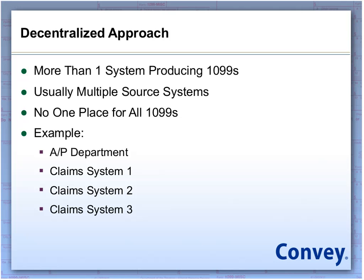Beyond just systems producing 1099s, generally you also have multiple source systems making payments. And really there's no central repository where all the 1099 process is occurring. A quick example of that would be an insurance organization. You might have an AP department that is making vendor payments, and they are using their AP tools to actually create 1099s for those vendors. And then another area within the organization is making claims payments. Maybe they've acquired a few different organizations over time, and they haven't merged those claim systems, so they're actually producing 1099s from each claim system. In this case, maybe 3 different claim systems are all creating 1099s, and then their AP department is also creating 1099s. So when we say decentralized, that's what we're talking about: 1099s flowing from various parts of the organization.